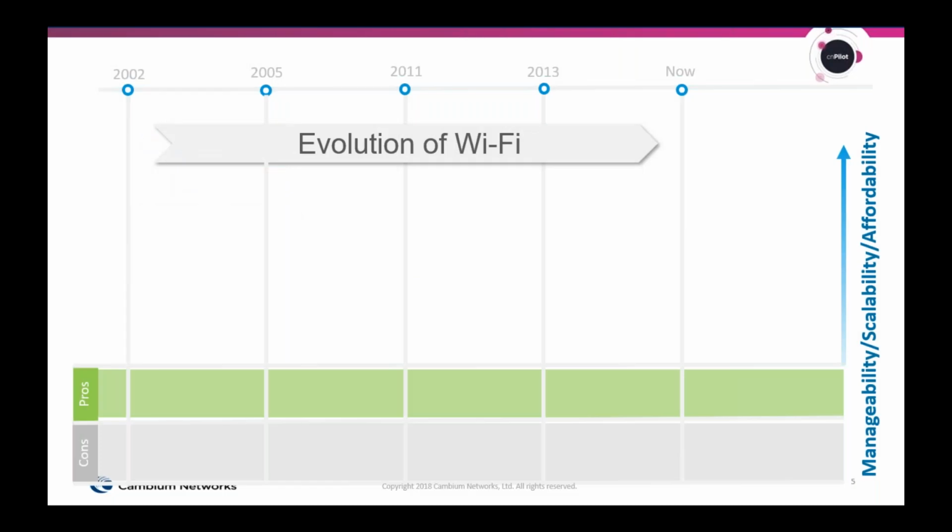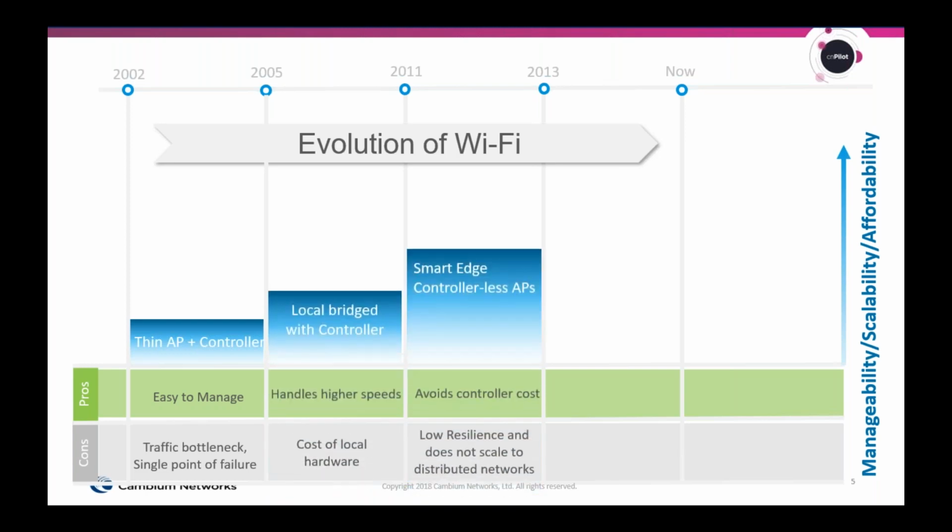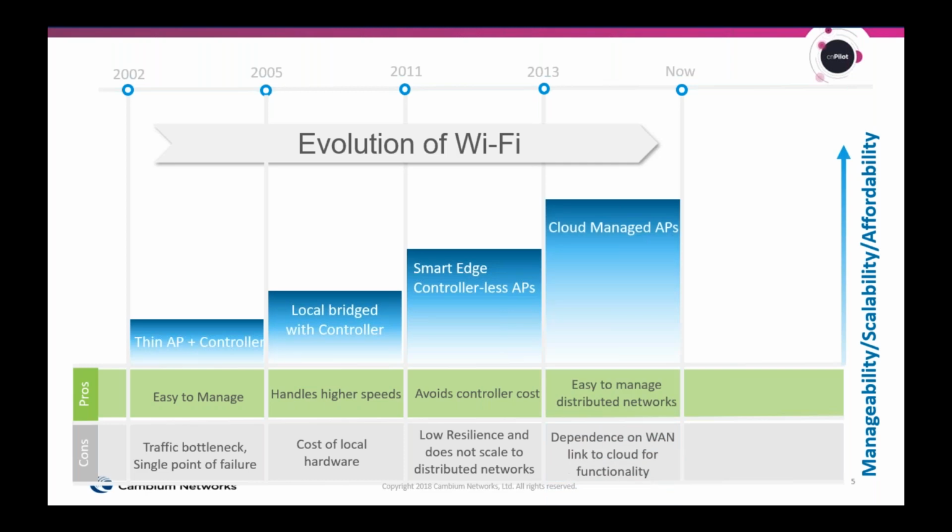And if you look at Wi-Fi, there are different architectures available around the world. And if you think of the evolution of Wi-Fi, and I've been long around to see this evolution take place. From thin APs, we started with APs being pretty much dumb. Everything was happening at the controller. Along the way, we swung to a controller-led model, but the controller was on-prem on a server box. And then along came folks like Aerohive and others with smart edge APs, which were completely controllerless. And then folks like Meraki made the cloud managed AP quite famous.